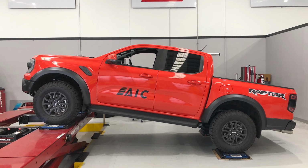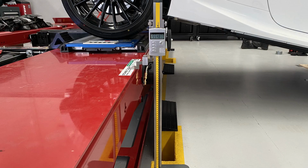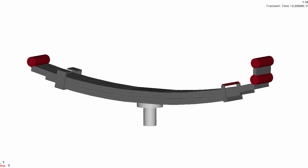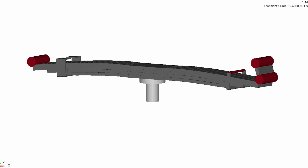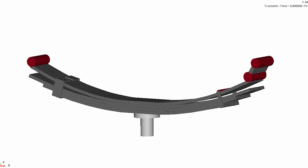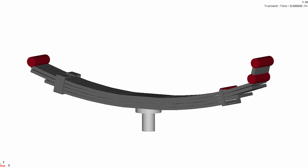We input all the mass and inertia data that you guys have measured as part of the teardown procedure, and then spring rates, damper rates, bushing rates, all that sort of stuff to build a full dynamic model of the car that we can drive virtually and then use in other aspects of the GVM process.